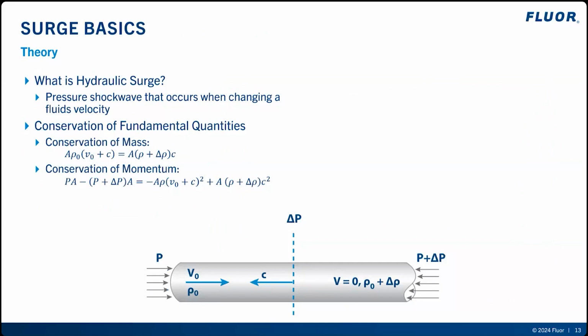So what is it exactly? Put simply, hydraulic surge is a pressure shock wave that occurs when the kinetic energy of a fluid is converted to potential energy in the form of pressure upon a change in velocity. This wave travels outward from the effective source of the velocity change through the fluid at the speed of sound within that fluid. As a physical phenomenon, hydraulic surge adheres to our fundamental conservation laws.